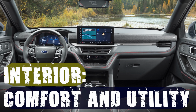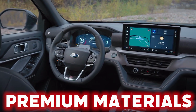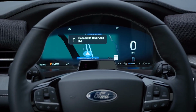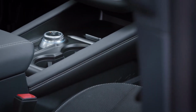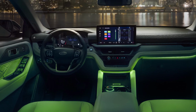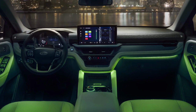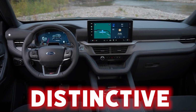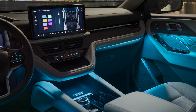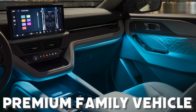Interior, comfort, and utility. The 2026 Explorer features a dashboard design with a focus on both premium materials and practical features. New soft-touch surfaces on the center console, door panels, and dashboard elevate the feeling of quality, while thoughtful storage solutions keep the cabin organized for family adventures. The Tremor distinguishes itself inside with special interior treatments, including orange contrast stitching and Tremor script embroidered in the seatbacks. The cabin is both functional and distinctive, with unique trim pieces that coordinate with the exterior's adventure-ready appearance. Despite its off-road focus, the Tremor doesn't compromise on comfort, maintaining the Explorer's reputation as a premium family vehicle.